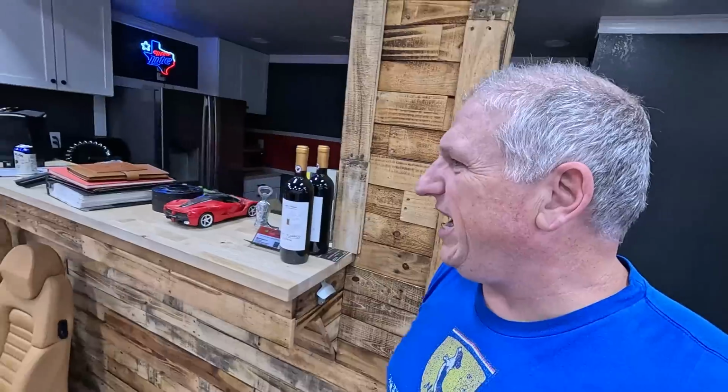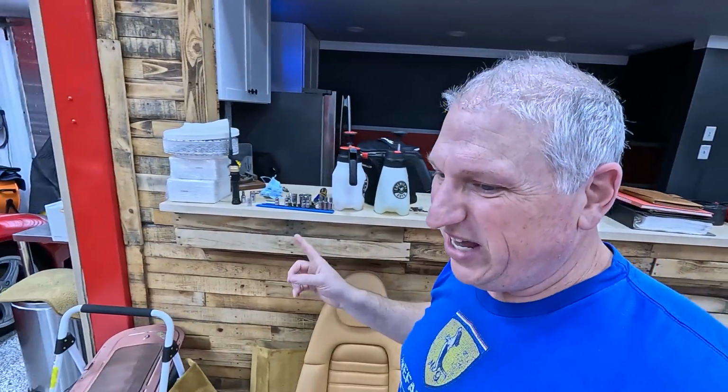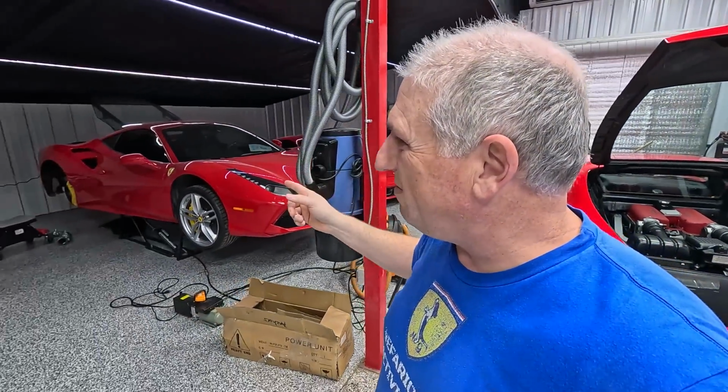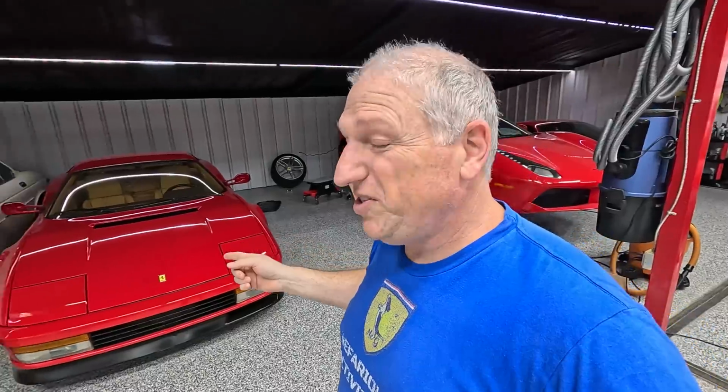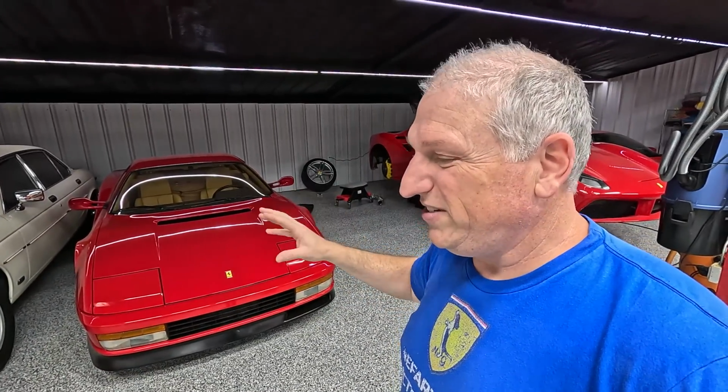And we still have the other 360 that we bought, getting that cleaned up. We're going to be doing a belt service on it very soon. Just waiting on the parts. 458 waiting for parts. 488 waiting for the turbos to come back from being rebuilt. And the Testarossa, we decided, even though it hasn't had the major and stuff, it's been here too long. We're going to start taking pictures and list it without the major. We can work in a deal to get a major done if someone wants it.